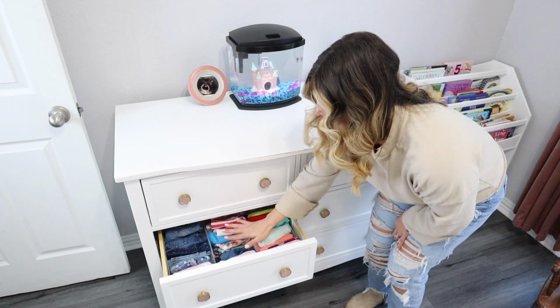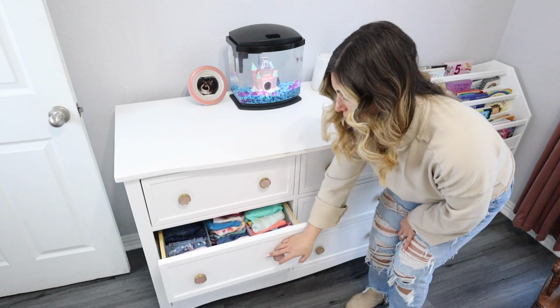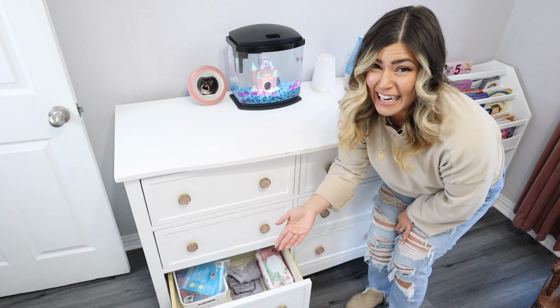So I have some bummies in here and some denim shorts. Just all of her shorts are in this drawer right here. Then down here, this is kind of like my working drawer, so I've got some extras in here and some things that I have to work on.